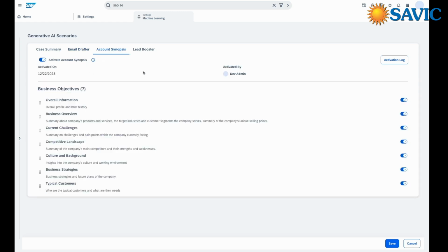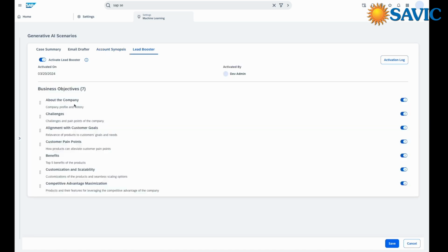With account synopsis and lead booster, the admin has an option to enable only certain objectives which are relevant for the organization. So it's not an overload of information, but rather only the objectives which the admin thinks are much more relevant for the sales rep or the service agent to have a look through can be enabled and be made visible on the end user UI.